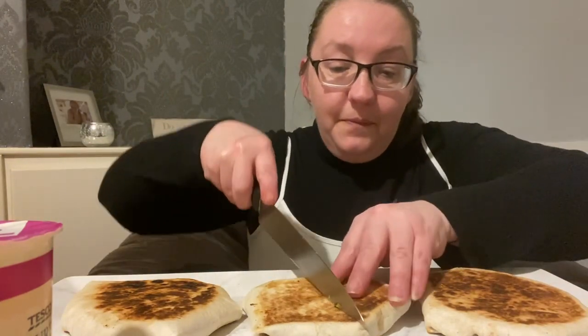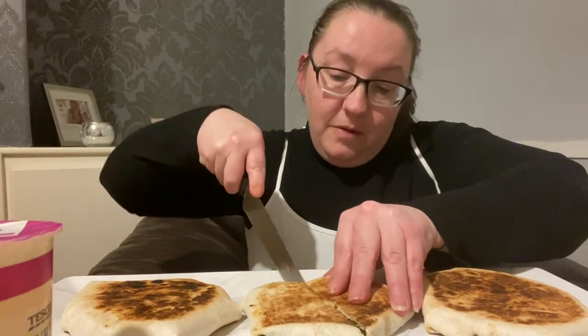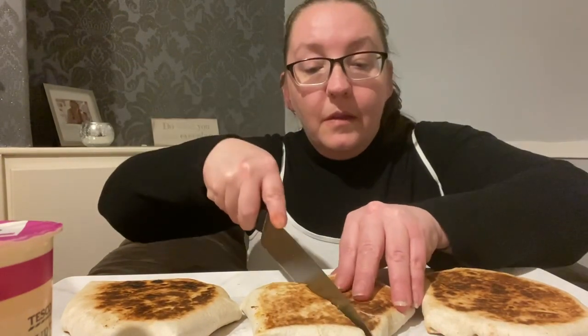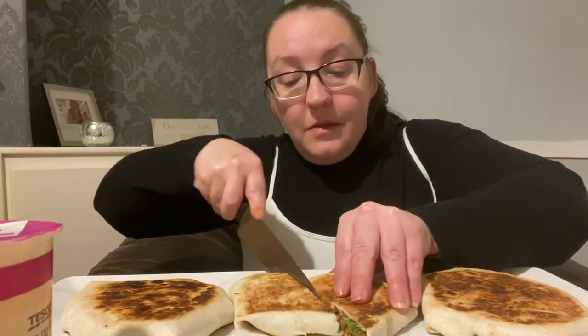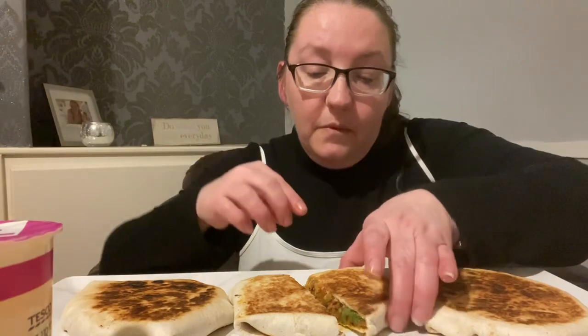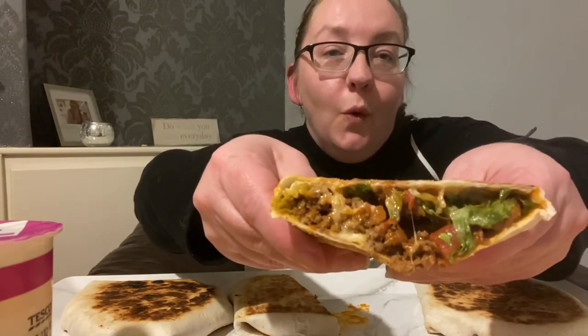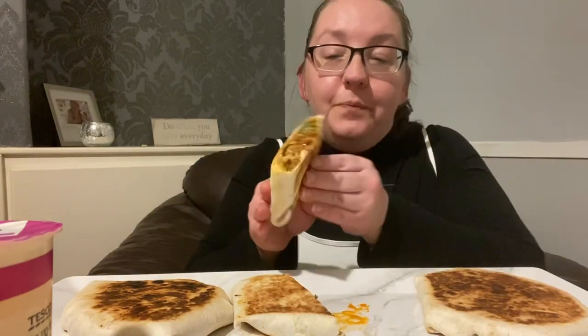So this is a version of Taco Bell Crunchwrap Supreme. I've seen a few people do this, like videos on TikTok. And I thought, you know what? I want to give it a try. Look at the inside of there. Inside is obviously your mincemeat, cheese.